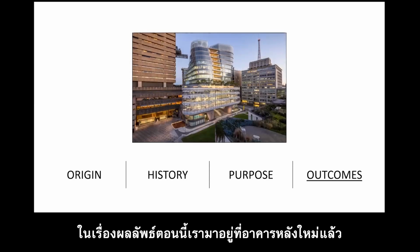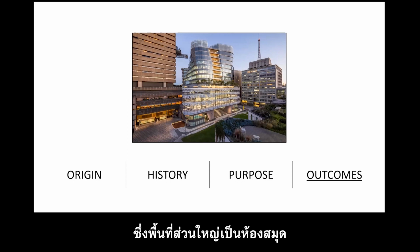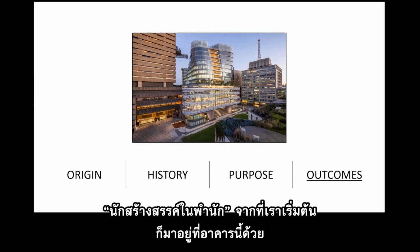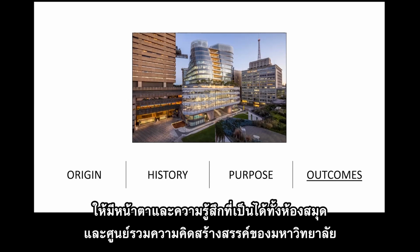The outcomes: we now live in this building. In 2019, we moved to our new building, UTS Central. The majority of that building is the library, and the elements of our Creative in Residence programs from its start are all the way through this building. All of the design and all of the concepts that we explored were used in making this building look and feel like the library and the creative hub of the university.